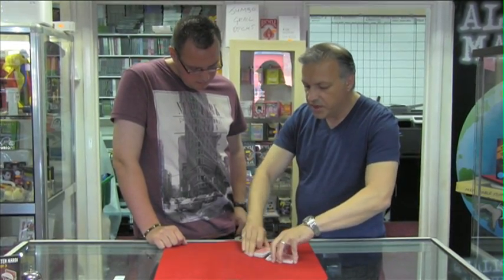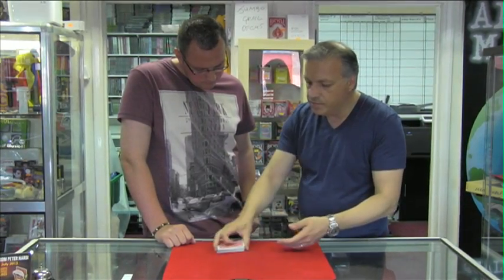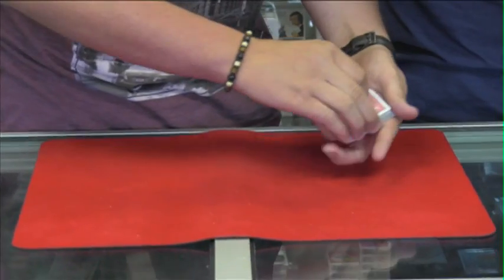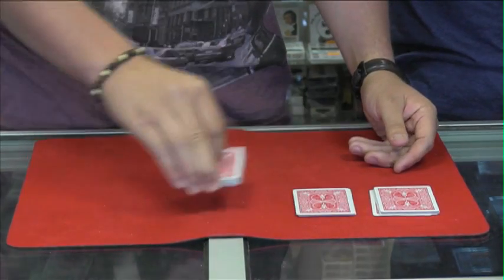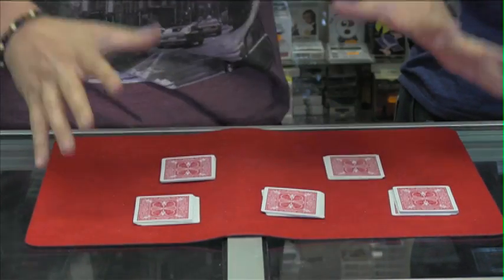Here we go. So we're going to give the cards a shuffle, like so. And all you're going to do is cut the deck into 5 piles. I'll turn my head. Just tell me when you're done. I'm not going to look at anything. And I could be out of the room while you're doing this. That doesn't really matter.